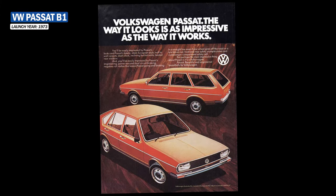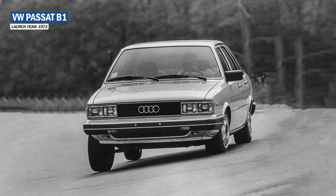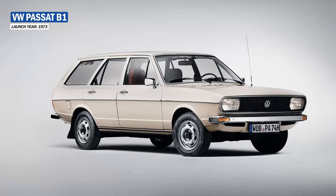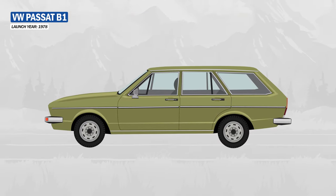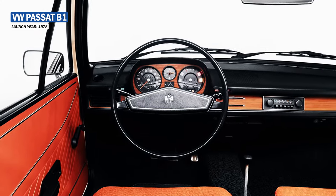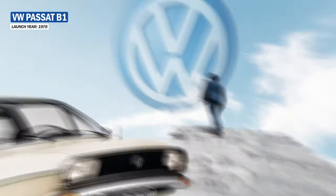It used a fastback style with a hatchback body, front-wheel drive, and petrol or diesel engines borrowed from the Audi 80. Depending on the market in which it was sold, it had round or rectangular headlights and was available in versions with two or four doors, as well as a station wagon. The range subsequently received a facelift in 1977 with a revised interior and exterior. The Passat was a commercial success and an important step in the history of Volkswagen, paving the way for the next generation.